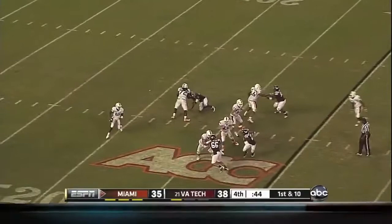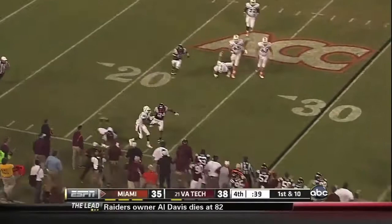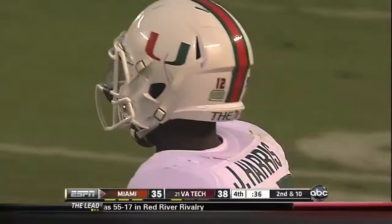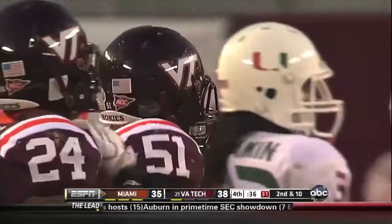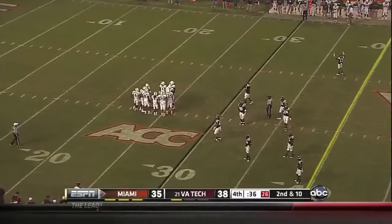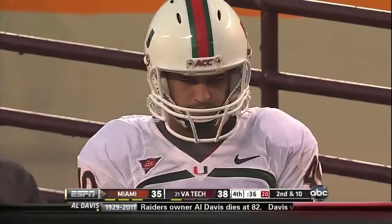But now it's going to be up to Ja'Cory Harris. All day to throw, can't find anybody. And that's incomplete. Intended for Miller. Good coverage by Taylor, the linebacker. Yeah, you remember early in this football game, first drive of this game, Al Golden and Miami went down the field, had a fake field goal. Oh, yeah. And it was stopped.